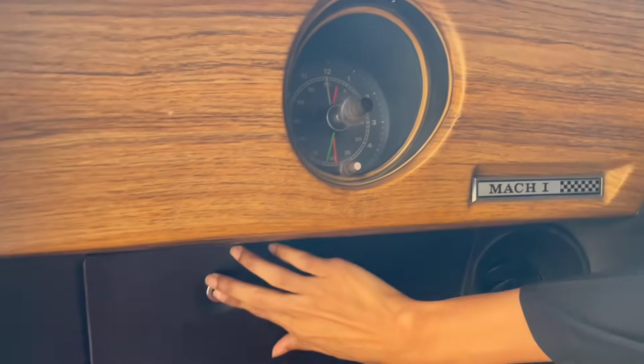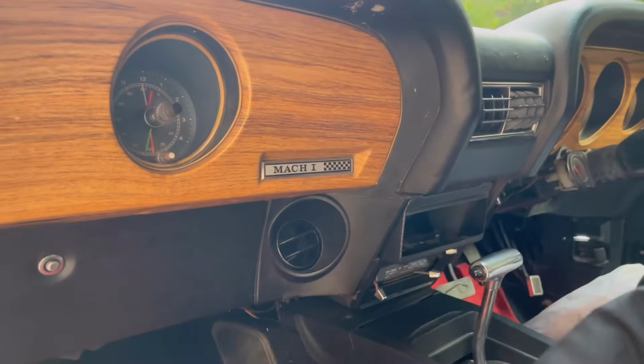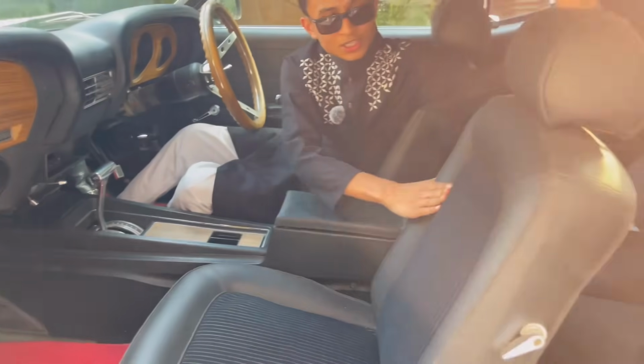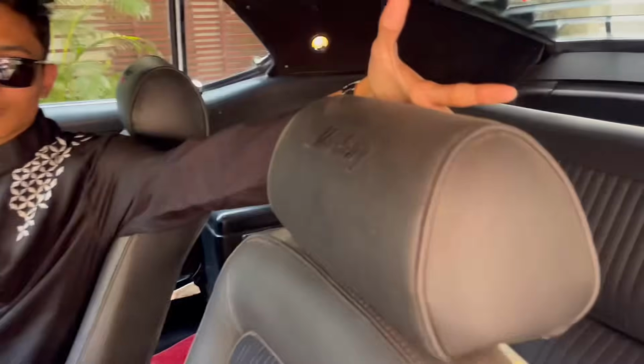Then you have your glove box placement here that's inside this. You have your AC vent here that's closable and openable. You have the floor mats that also have the Mustang logo. Then you have the car's seats. The seats are leather and fabric. You have Mustang written on the top, as you can see right there.